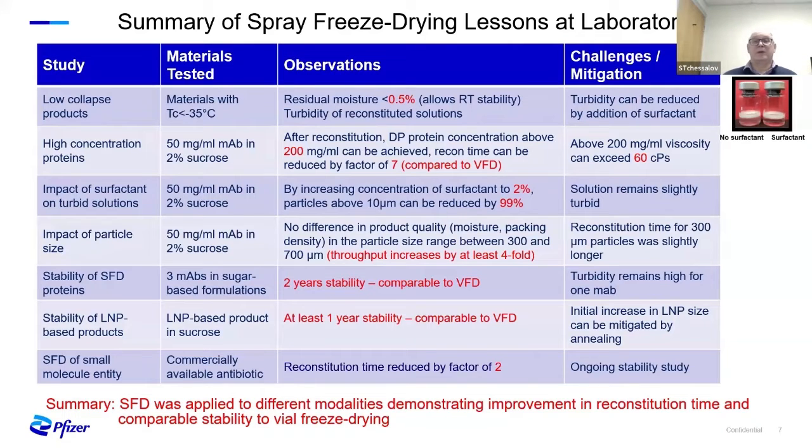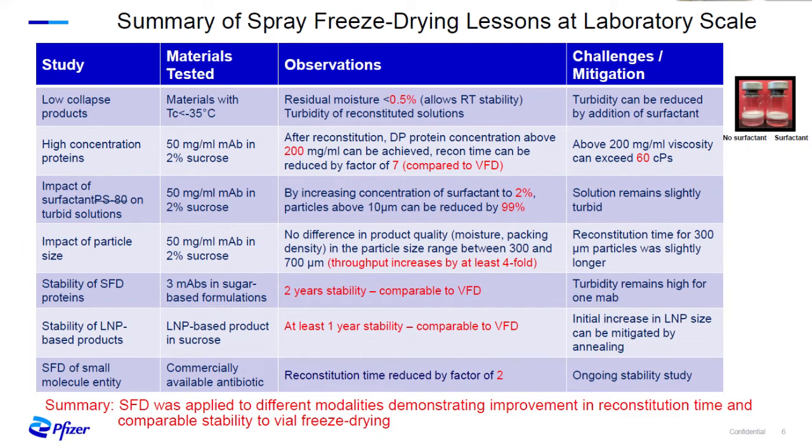Particle size: if you, for example, have 30 micron particles versus 700 micron, for the column it really doesn't matter. And by having larger particle size, you can increase throughput. We tested the impact of particle size on flowability, and we found that, at least in the range between 300 and 700 micron, there was no impact. Just a little bit longer recon time for 300 micron particles, but that was not significant.